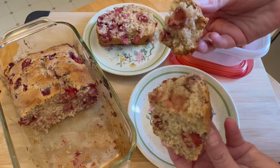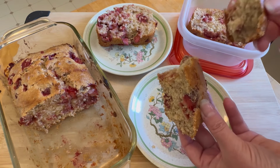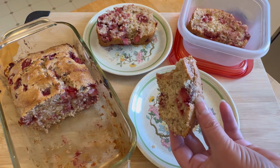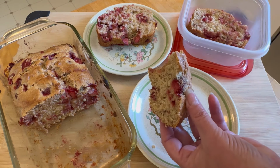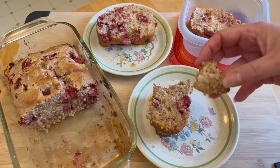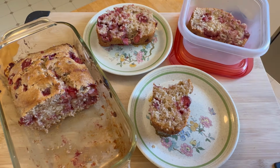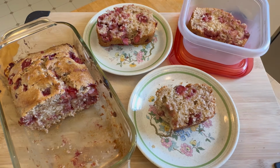Look at that, so moist. I like it. It's like a very nice banana bread with extra strawberries. I'm loving it for strawberry season. I was subbing the baking powder for the baking soda. It didn't really give it any kind of weird taste or anything. Perfect. 3 breakfasts: banana bread, banana and strawberry bread.